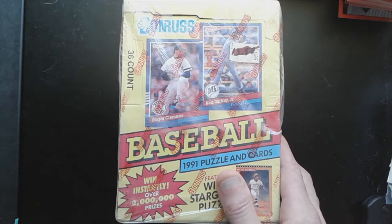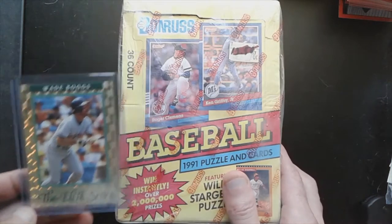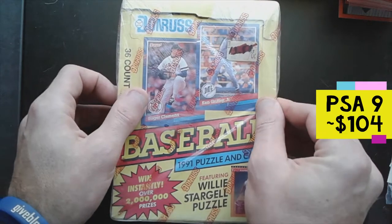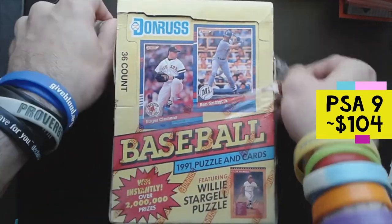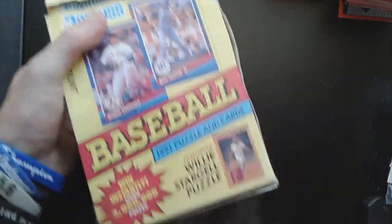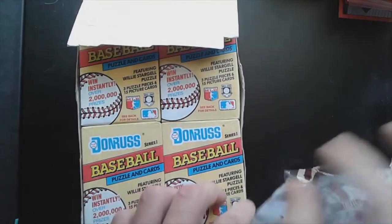So, just one quick note with this also. On eBay, a PSA 9 goes for about $104. So, they are extremely rare. Let's go ahead and open this. This is a 29-year-old box. And, of course, we have our puzzle pieces that go along with it.